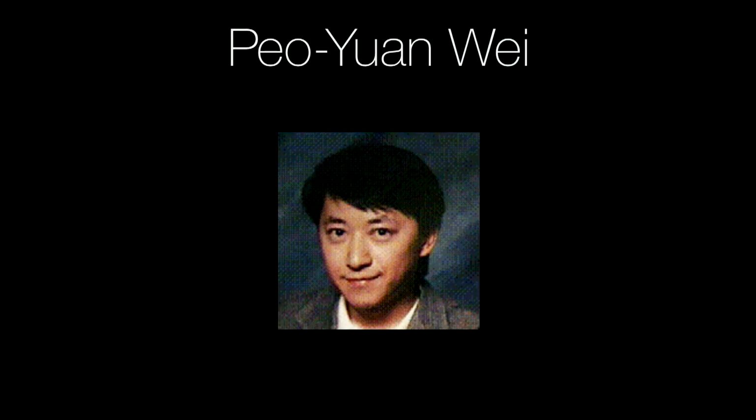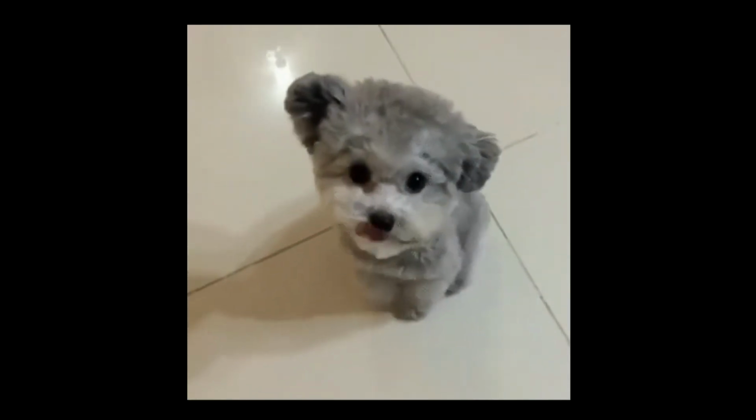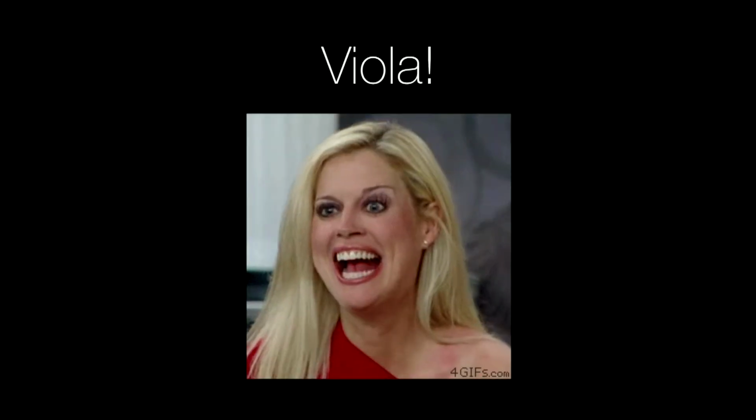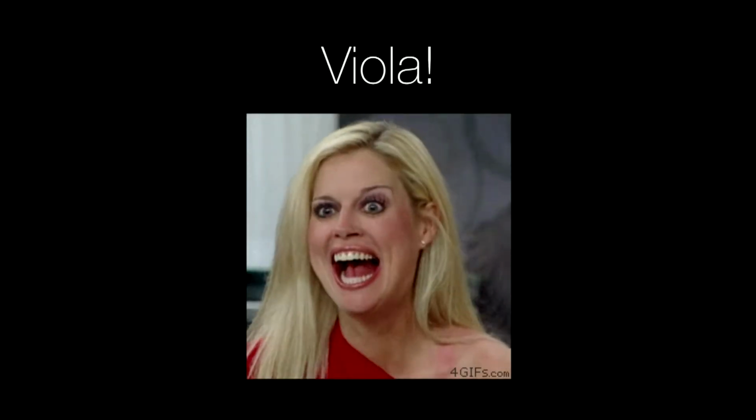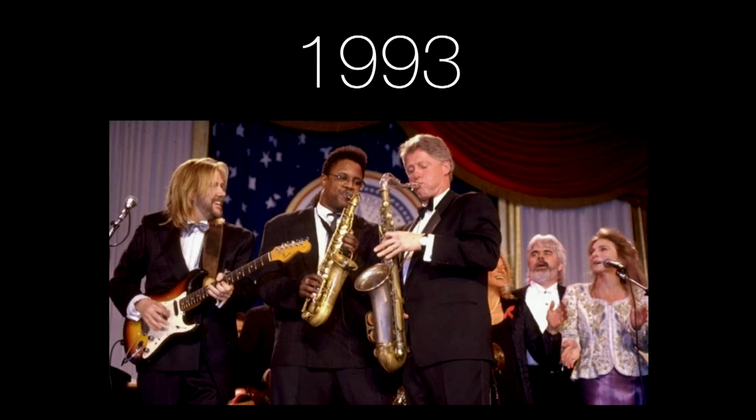So he made a new browser called, what was it? Viola! That's right, Viola, which you've never heard of. So Viola added exciting new features like tables, a scripting language for behavior, a syntax for style sheets, not the CSS we know, but still style sheets nonetheless. Pretty huge leap forward, but it still only ran on Unix, so not all that many people saw it.